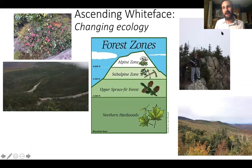Another thing we do as we ascend the mountain is we see how the ecology changes as you move up. Here's just an example of the changes we see in the vegetation as we go up. We start down low in the mountain, partially in this northern hardwood zone where we see all these birch trees and maple trees. And here, this is in the fall, where you can see the lighter colors where the leaves have changed. As you go higher up, you get into these spruce fir forests, all these spruce and fir coniferous trees, and you see this deep green here in the fall.